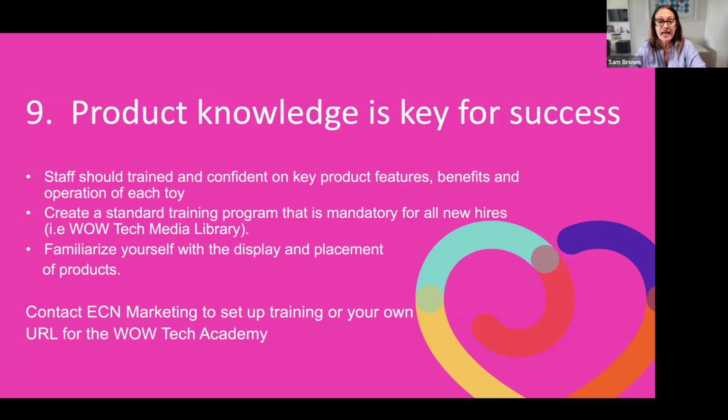The other thing we have is Wow Tech Academy. I know we are Love Honey Group, but Wow Tech Academy has not changed over names yet. What I love about it is I can always do an incentive program. You will get your own URL and then your team logs in. We give about a month to finish the courses, and at the end of the month, they'll get a prize, which is a toy. It really does incentivize people to take these classes and gain more knowledge. And of course, the prize at the end is a toy, which everybody loves. If you're interested in that, again, contact ECM Marketing.